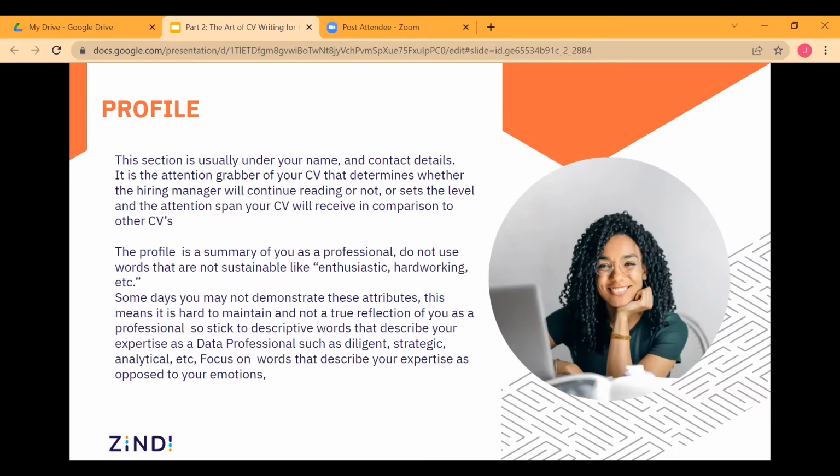I suggest leaving things off like date of birth, and even nationality, unless an employer specifically asks for that information, because employers need to be equal opportunity employers. So we want to reduce any form of bias, so that an employer would judge you purely on your technical skills alone. So just put in the key information. As I said, your name, your telephone number, your email address, and your LinkedIn profile. So that's for the contact details.